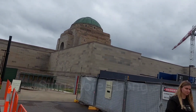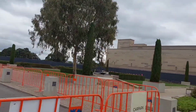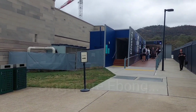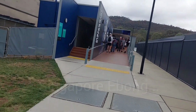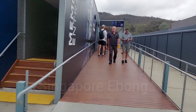Oh my god, guys! I can't believe we are coming to the War Memorial of Australia. I can get to know more about the history of Australia. This is going to be so exciting. I'm so excited, guys. Aren't you also excited? I'm going to tell you guys everything which we saw in the museum. And that's why be sure to watch the video from the beginning to the end so that you don't miss a single thing.